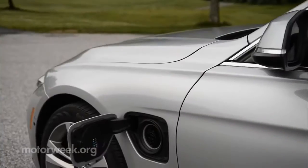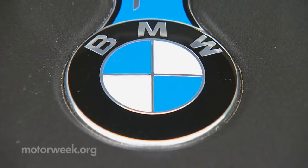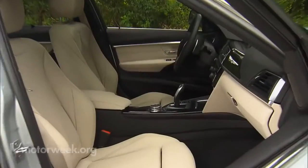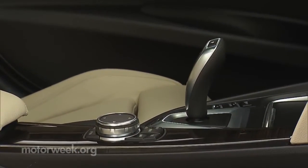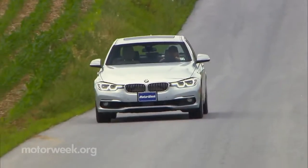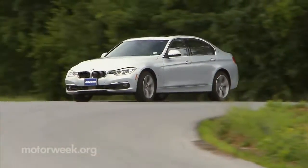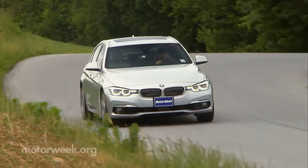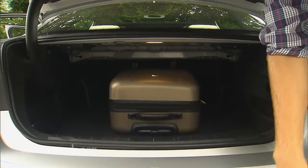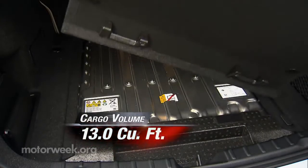While tailored just for the 330e, the plug-in hybrid hardware and software comes from BMW's i division that spawned the i3 and i8. A true 8-speed automatic handles shifting duties, and this 3 Series remains rear drive only. Recharging can happen as quickly as 2.5 hours with a 240-volt charger, or as long as 7 hours at 120 volts. The only downside is for those that don't know how to pack light, as the trunk-mounted battery pack lowers cargo space from 17 to 13 cubic feet.